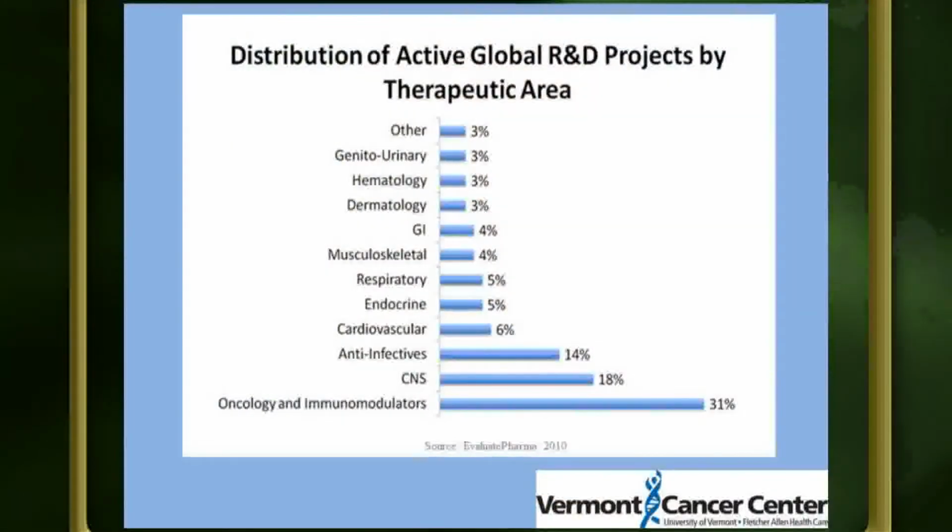So for those in the audience who have experienced cancer or who are likely to experience cancer over the next 10 years, it's actually going to be a very good time for us, because 31% of the current research and development funding is going towards oncology and immunomodulation. So that's very good news. I think it's very good news.